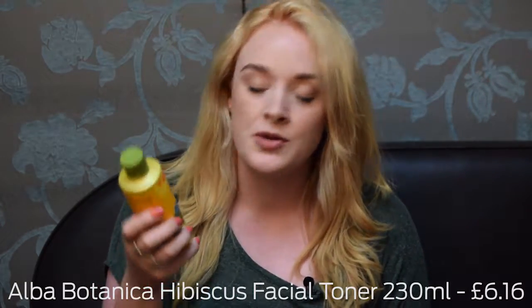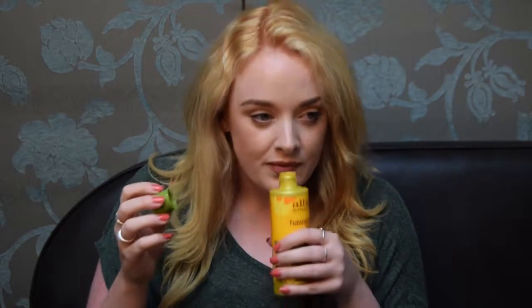The second product I'm going to be using is their toner. So that looks like this, and it is called the Complexion Balancing Hibiscus Toner. This one smells amazing. It smells so good. It smells floral but fresh. I think this is going to be a massive hit for holiday. Because I'm oily, I think this is going to really help to refresh and cleanse tired skin. So I'm really looking forward to using this actually.